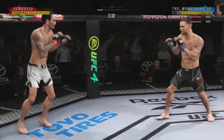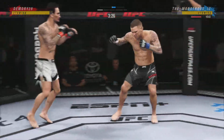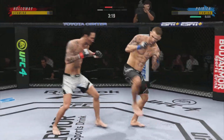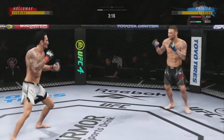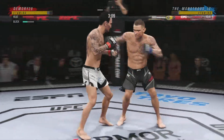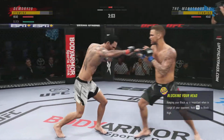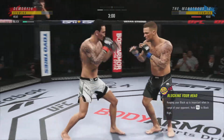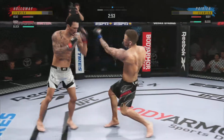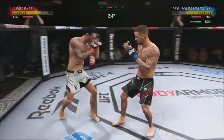Big body kick. Beautiful jab there by Holloway. Just misses with the right. Nice punch by Poirier. The right hand just misses. So just over 20 total strikes have landed for Max Holloway. Oh, that is a huge land with the right hand for Max Holloway.